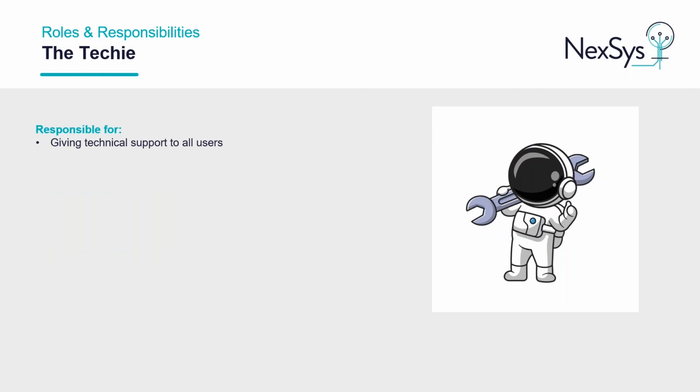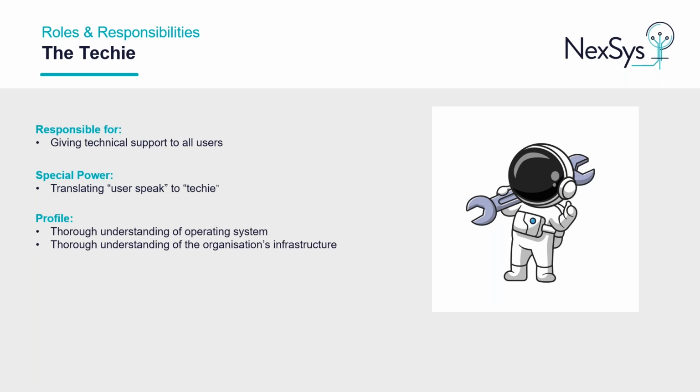The last key role in the project team is the techie. They would be responsible for giving technical support to all users. Their special power is translating user speak to techie. As the role of the techie, this should be assigned to a person who knows more about the operating system than everyone else, whilst also having a thorough understanding of the organization's infrastructure. The spec of this role is to have a thorough understanding of the organization's infrastructure and operating system.